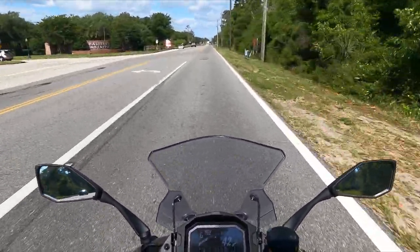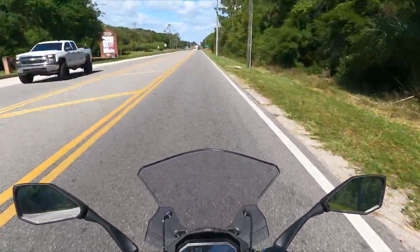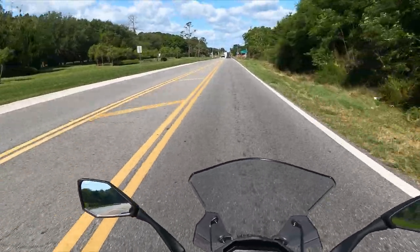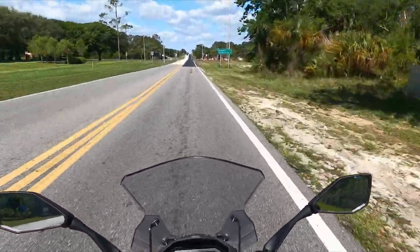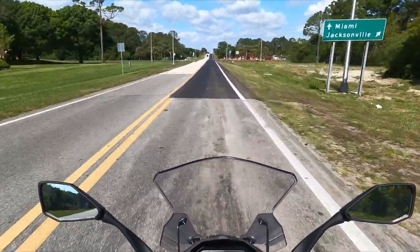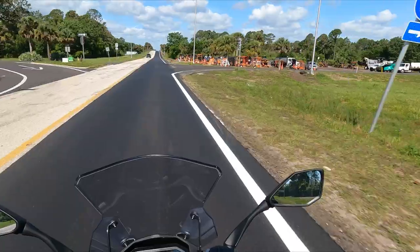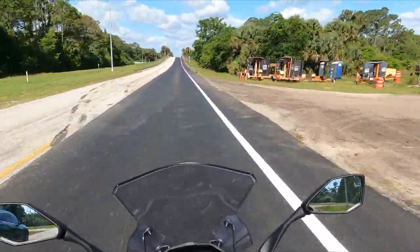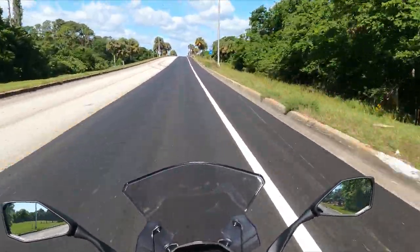John Broadman Road, I believe. Should be coming up soon, I think. Nice new road.